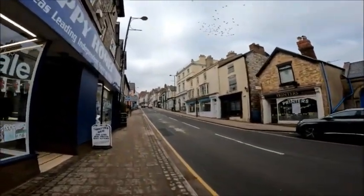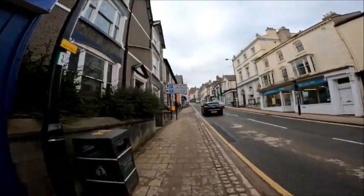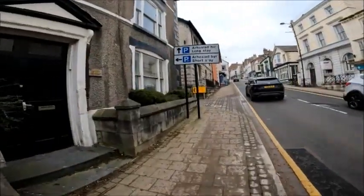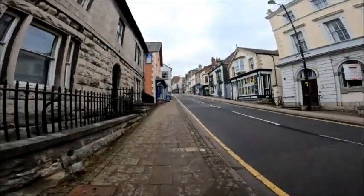Anyway, keep going. Almost on the top of town, which is the High Street. Oh, just on my left here, see the yellow sign, Bethlan Surgery. That's my doctor's, just down there. Anyway, keep going.